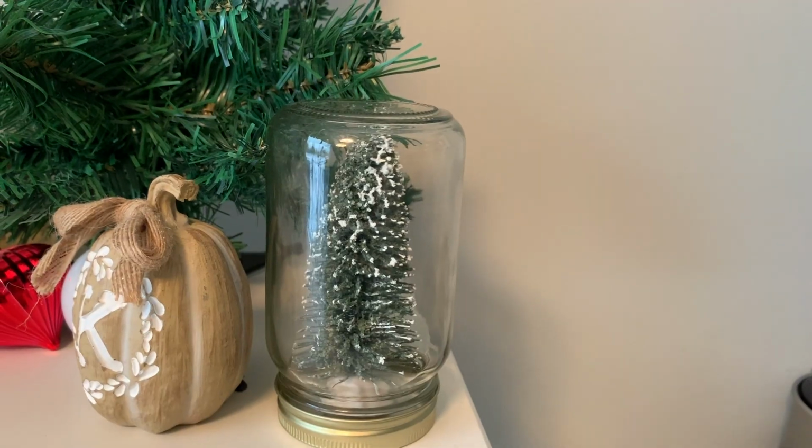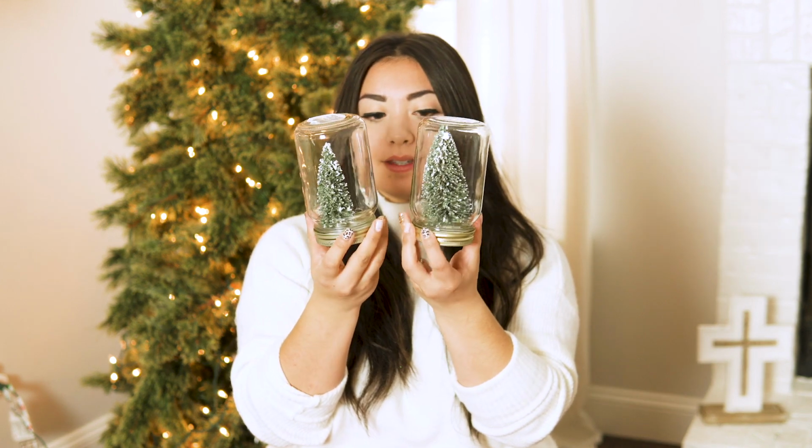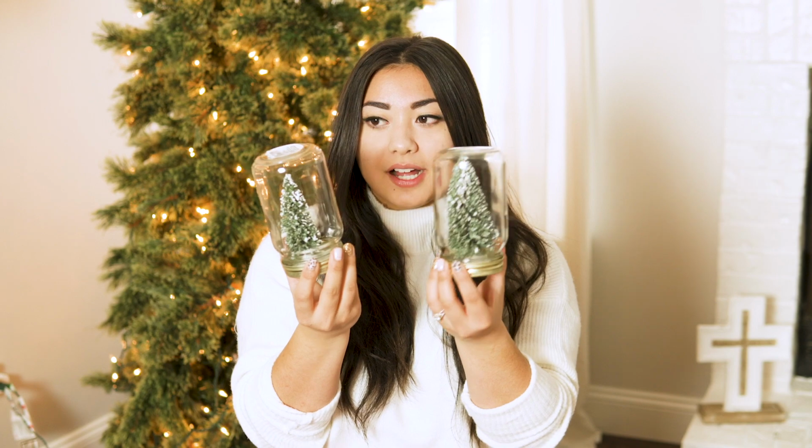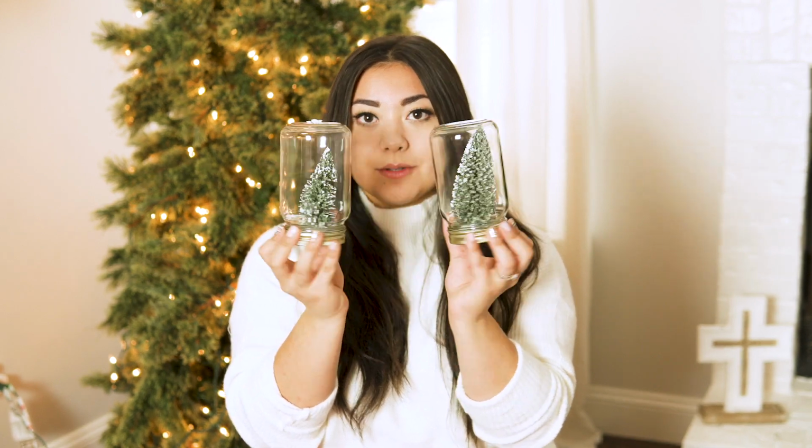Next up, you're gonna see the process of a little DIY project I was working on. I bought these mason jars, and then I bought the little trees. It came in a pack of 2. I'm gonna basically turn these upside down, put some water and glitter. I know they have glitter at the Dollar Tree, but I forgot to buy some. And then these will be kind of like little snow globes. I don't know, but yeah. Got that from the Dollar Tree.